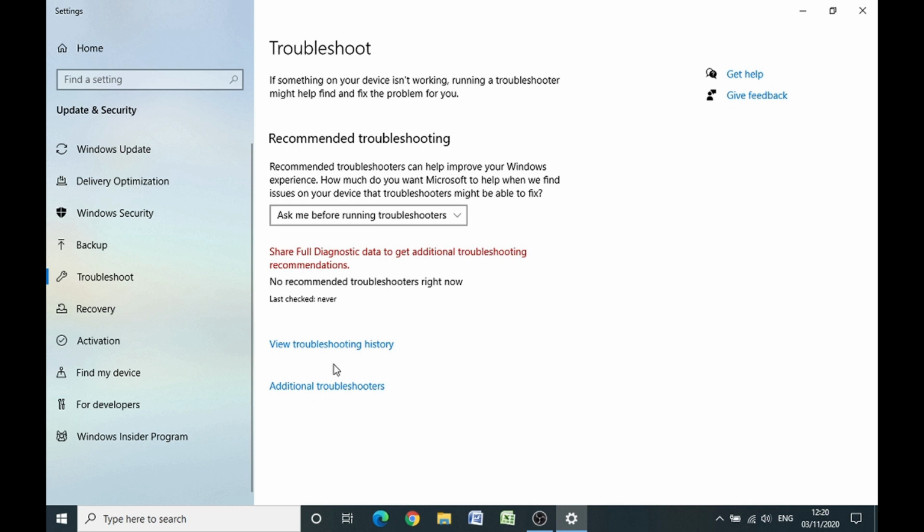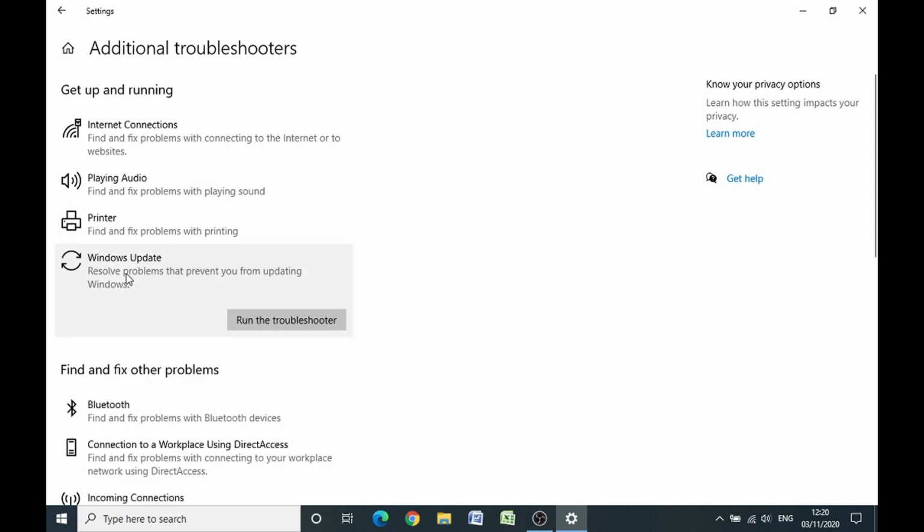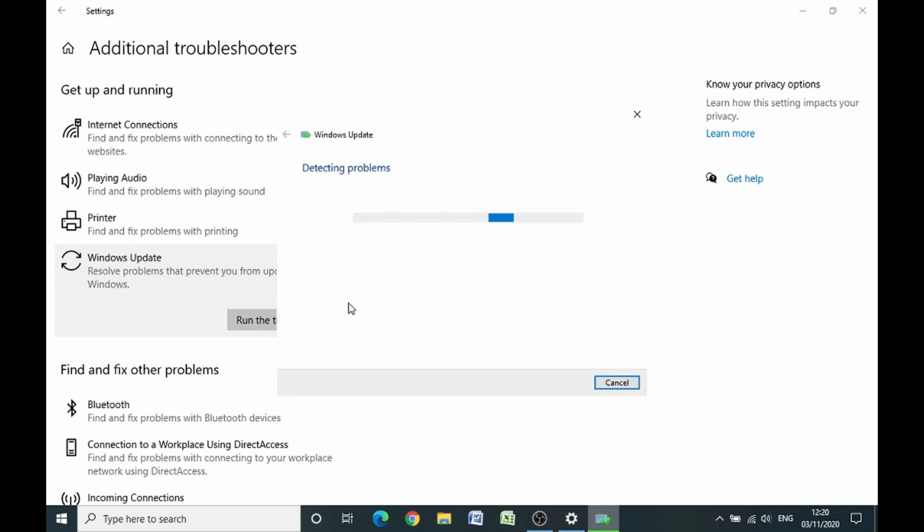We're going to go down to additional troubleshooters, left click once. Here we can troubleshoot various issues you may be experiencing with your computer. We're going to click on Windows Update and left click once on that. Left click once on the troubleshooter. Run the troubleshooter. Windows will now attempt to find the issue on your computer and hopefully will repair it automatically.